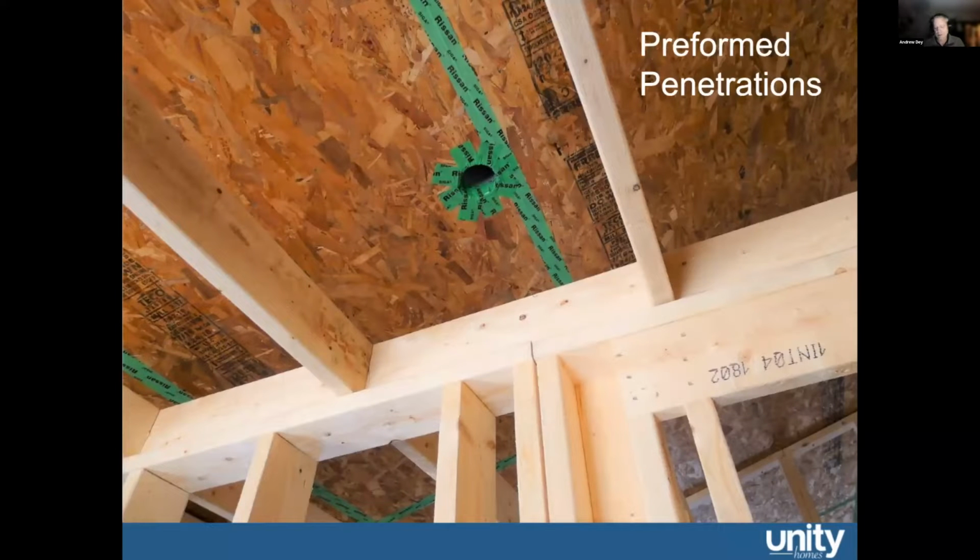Here's a shot of a sleeve that's been installed in a roof panel above a bathroom, and the plumber is going to run the plumbing vent through that and spray foam that.